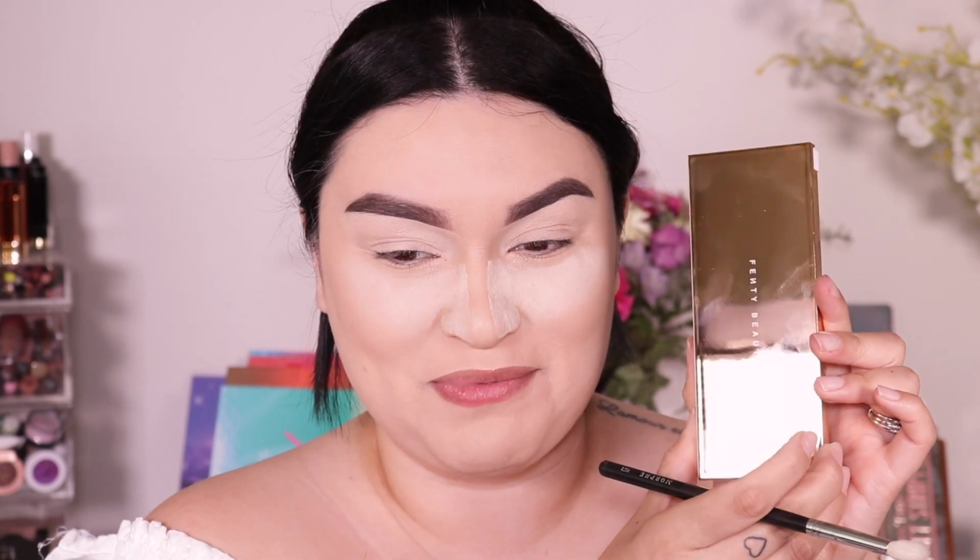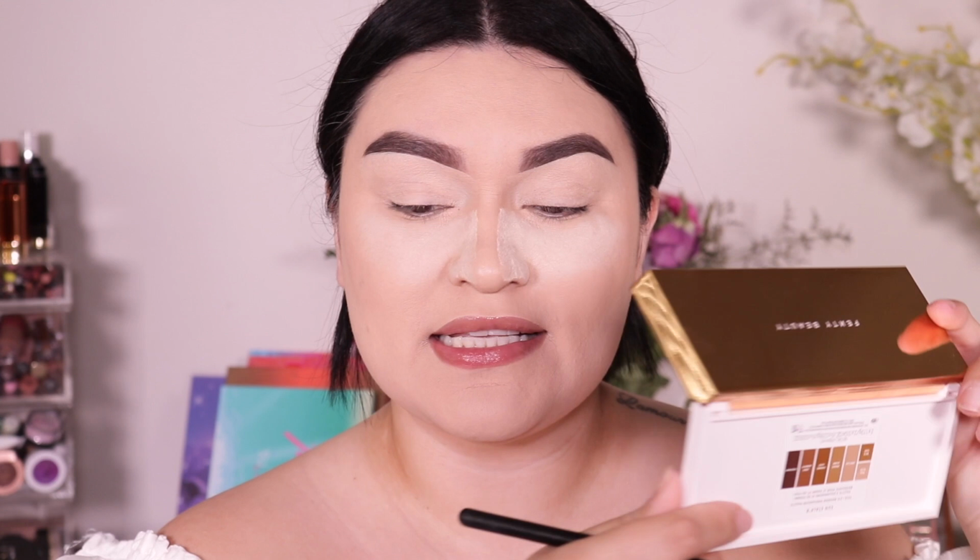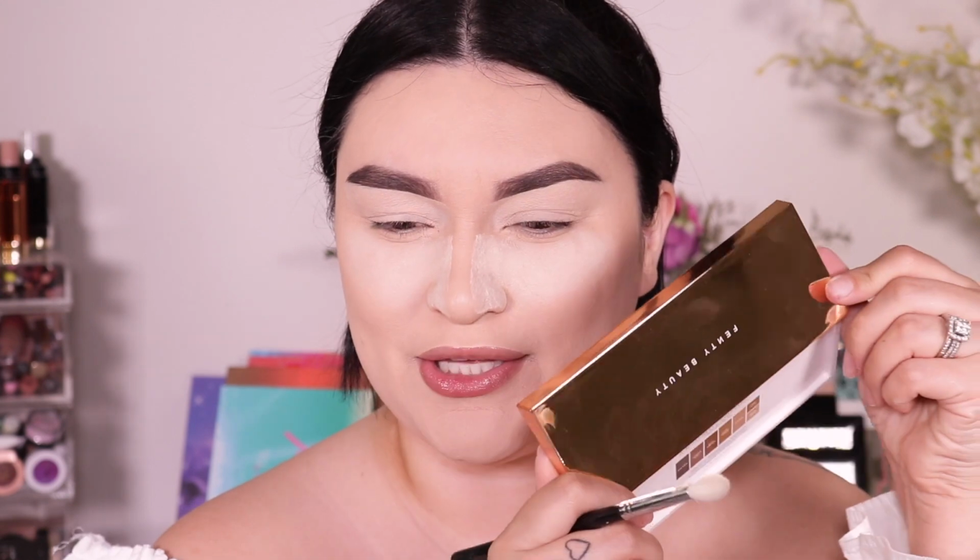I will say though that the packaging is very, very beautiful, but you can tell that it can get kind of dirty. But it's very easy to clean, because I had my fingerprints all over this earlier and it was really, really easy to clean. You also have a mirror, which is a really great thing to have in a palette, but this is as far as it goes. It doesn't bend anymore unless you break it. But for the most part, I never really use the mirrors in my palettes. I always love using hand mirrors.